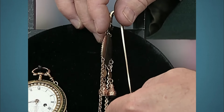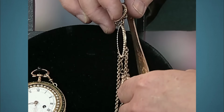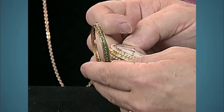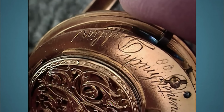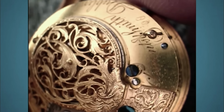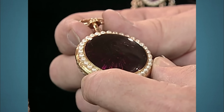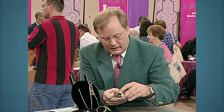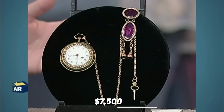The chatelaine is a rare find to accompany the watch, and it attaches securely to the waistband, completing the elegant ensemble. And that's the watch itself, which was very well made, and it is signed as well. The appraiser, while admiring its condition and matching accessories, values the watch and chatelaine combination at about $7,500. But on a good day, because of its condition and things, it could bring a price a little higher.